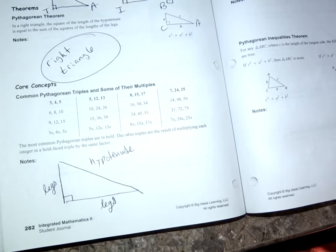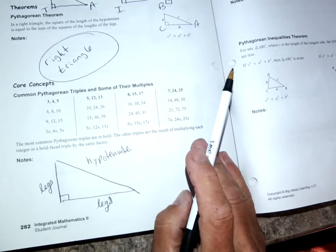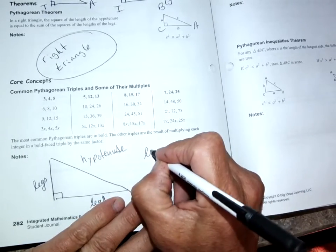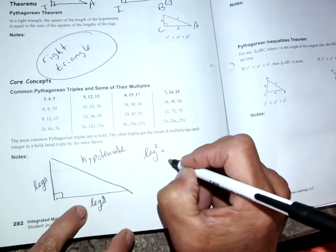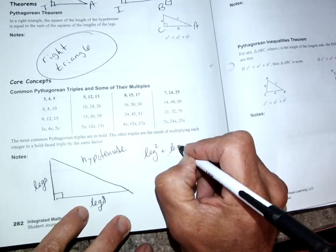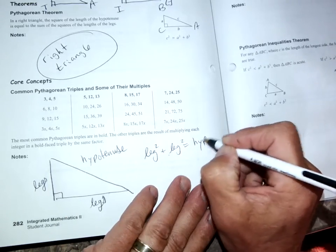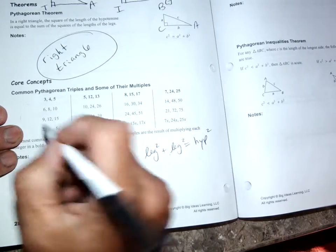So if it is a right triangle, then we've got the two legs that make up the right angle and the hypotenuse. So instead of a squared plus b squared equals c squared, I'm just going to rewrite it as length of the leg squared plus the length of the other leg squared will always equal the hypotenuse squared, or the longest length, okay? So that's basically Pythagoras theorem.